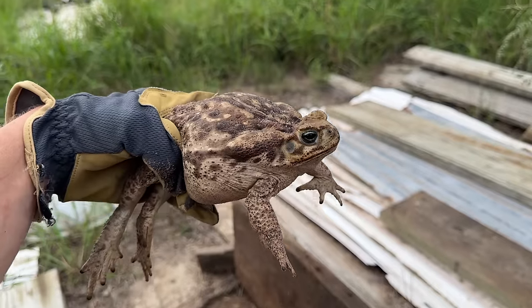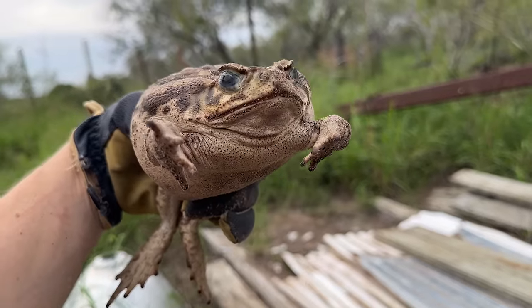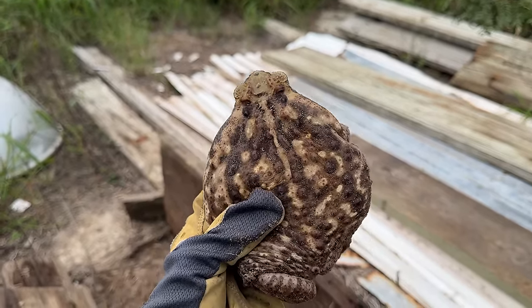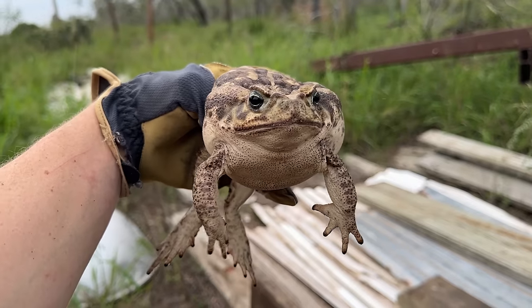Look at that. That is sick. That is so cool. That's the biggest one I've ever seen. And it's a native one. Oh, there's the pee. There it is. Juicy. It's a juicy burger.